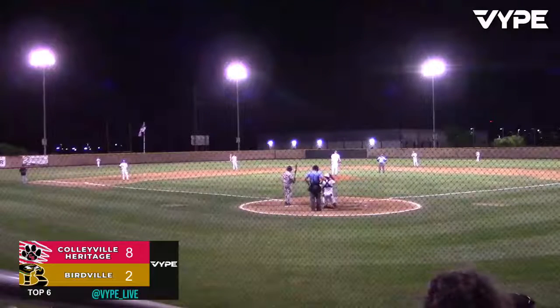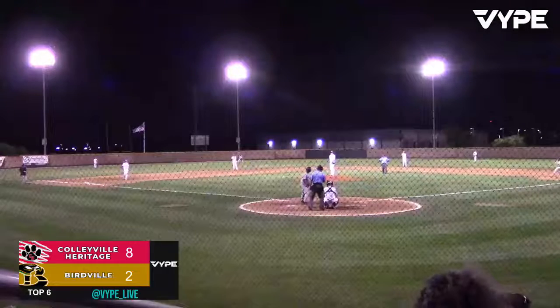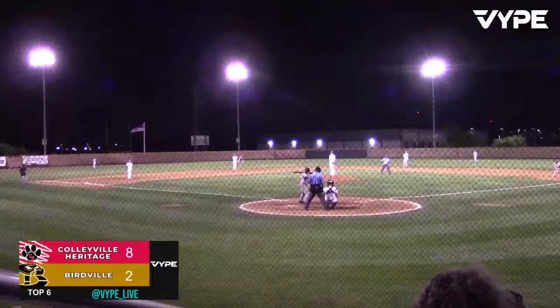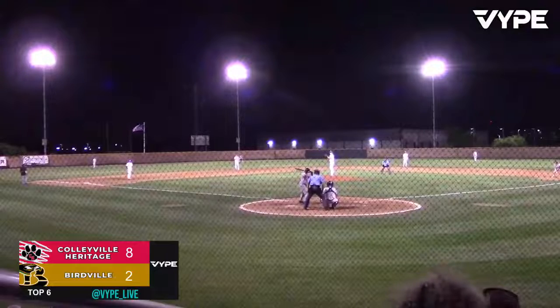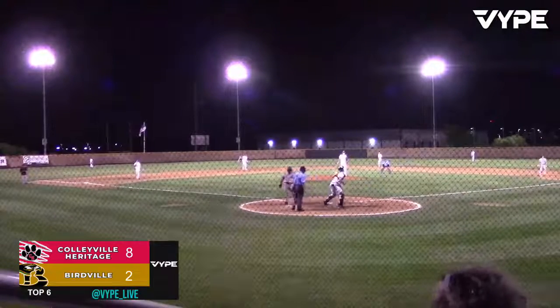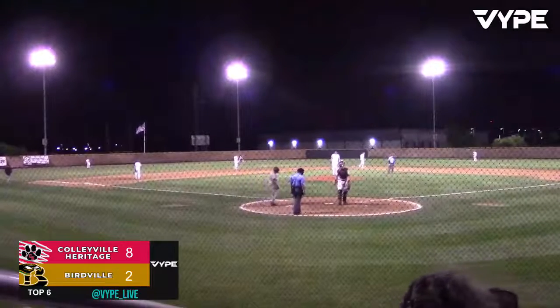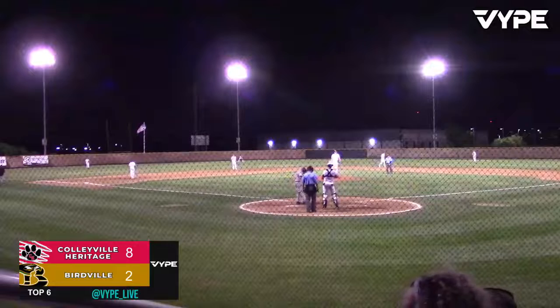One of my biggest problems as a baseball player was depth perception, and it still stands, especially trying to see depth through a screen. But we appreciate the screen being there. He takes one outside for ball one.